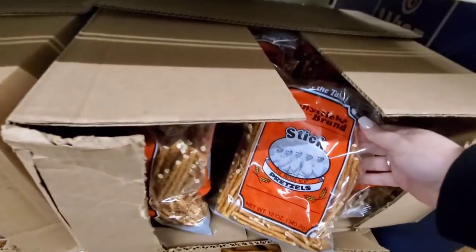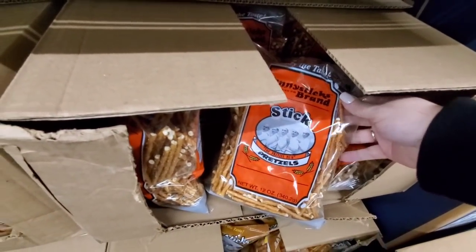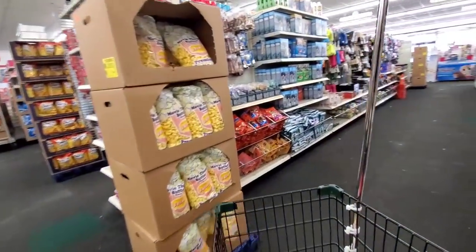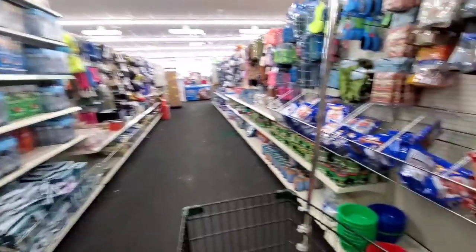Oh, they have these too. Remember we got the big sticks a couple weeks ago that I'm going to dip in chocolate? They got the thin ones too. I like the thin ones better. A little easier on your, you know, your teeth.